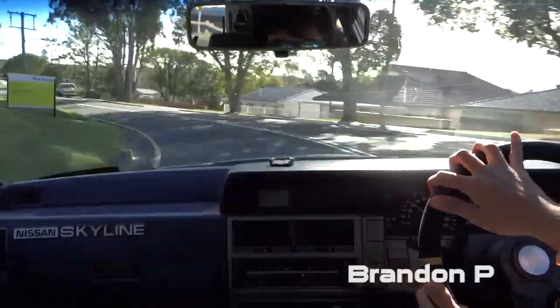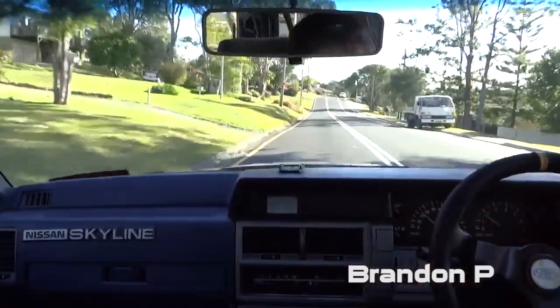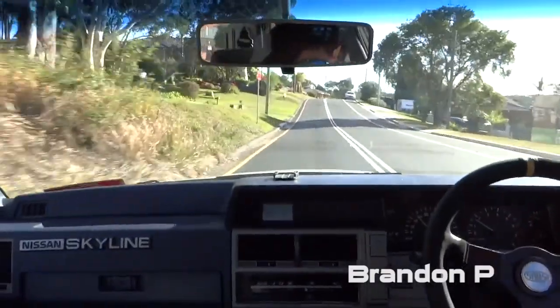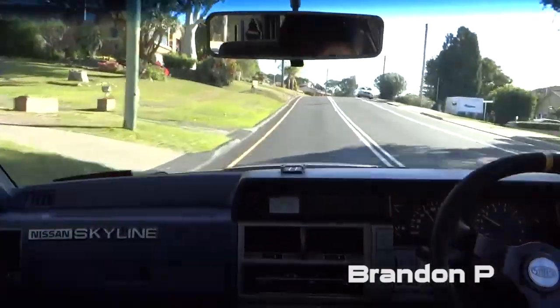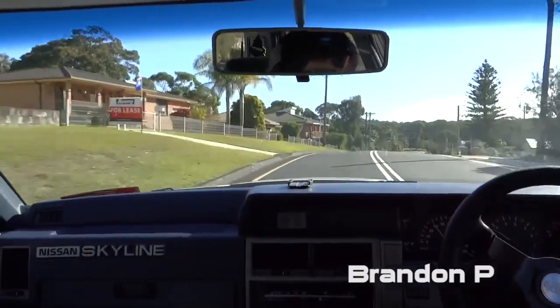I hope that camera angle doesn't decide to shit the bed. If it does, I'm sorry. I've never done this sort of video. Oh, the tripod feels alright. Oh, bug eye Subaru. So, yeah.